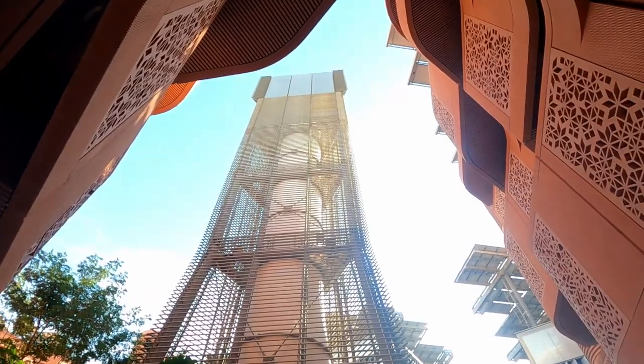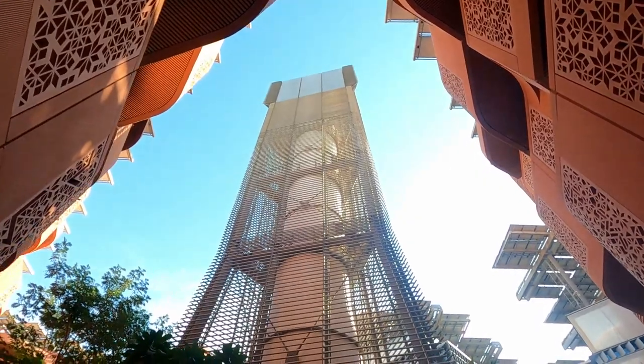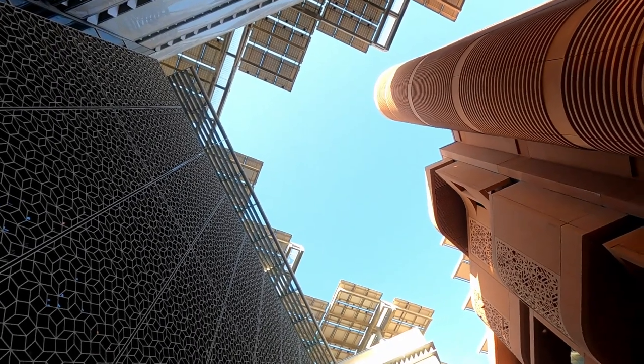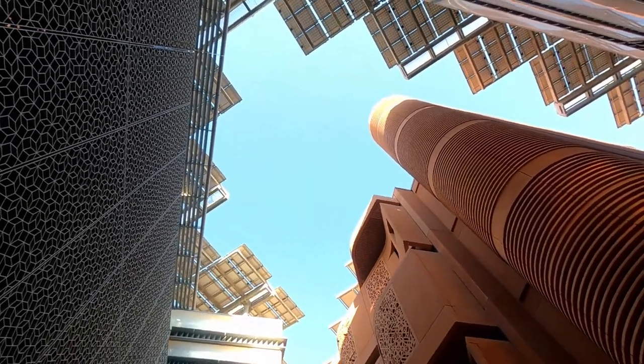But it was a modern city. It was supposed to be futuristic. Zero carbon, apparently, powered by solar panels and city of the future. So as you'll notice, we're quite well covered up. I mean, it is winter, but it's still around 30 degrees and it's the middle of the day.